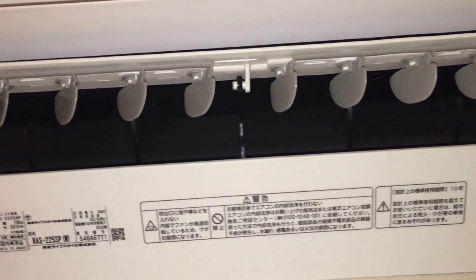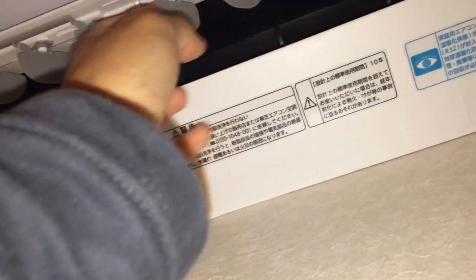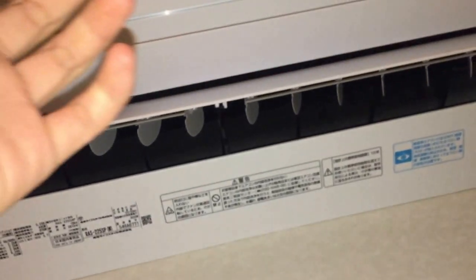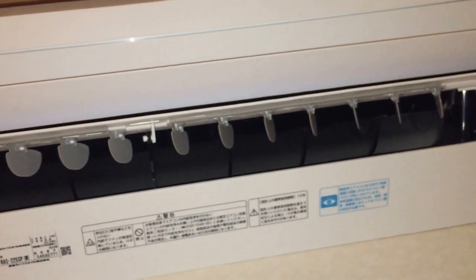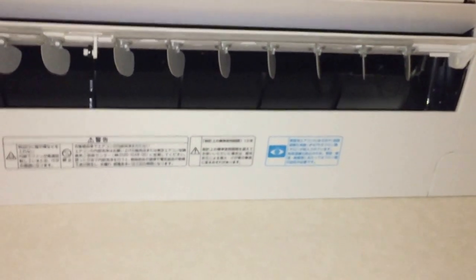There it is, opening up. And then, there it is. I don't know what happened to these. I don't know what was what, but oh, so this is a fan. Here it is on the high fan setting. I don't know why there's no cold air coming out of this thing. That is the high fan setting. I know what that is.